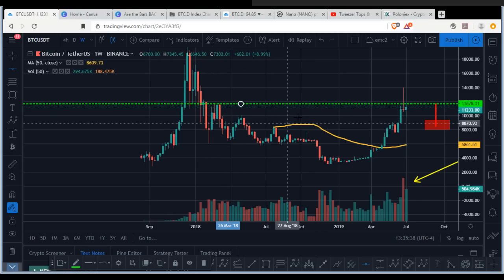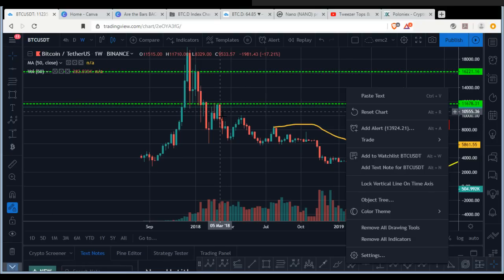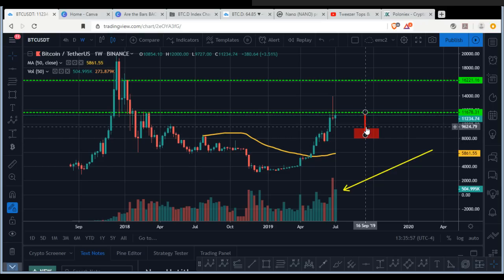So closing above 11.5 this month is gonna be a great thing. It is actually gonna be very, very good. Even closing above 11.5 next week is still gonna be great, but it is gonna be even better to get 11.5, 11.8 at the end of the month. So keep that in mind, at least for the short term. We're gonna move on to XRP now.